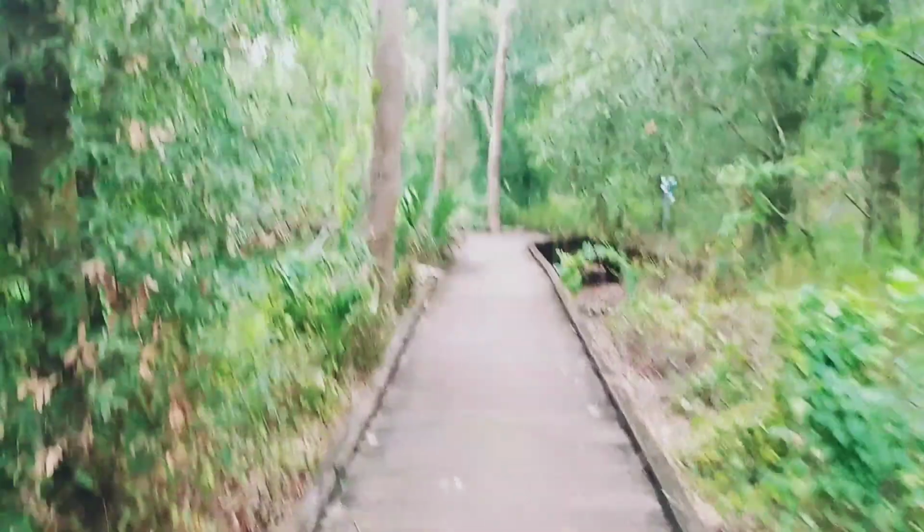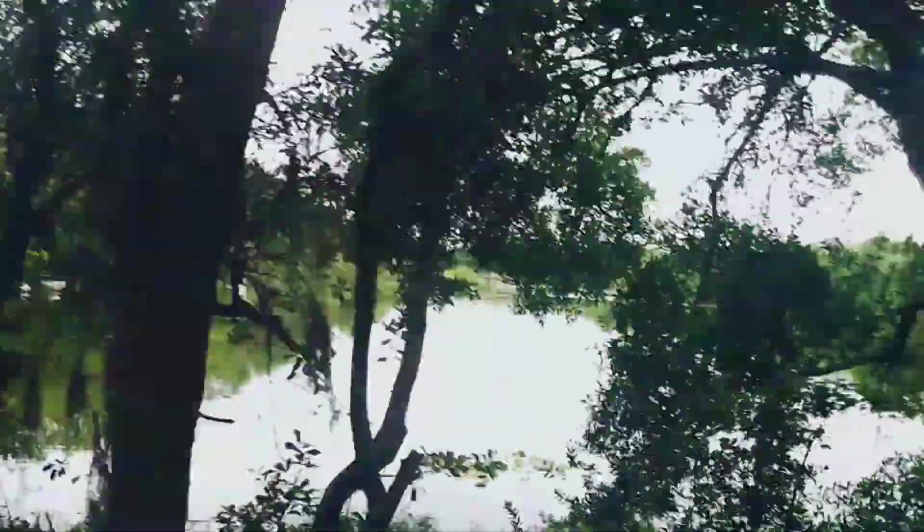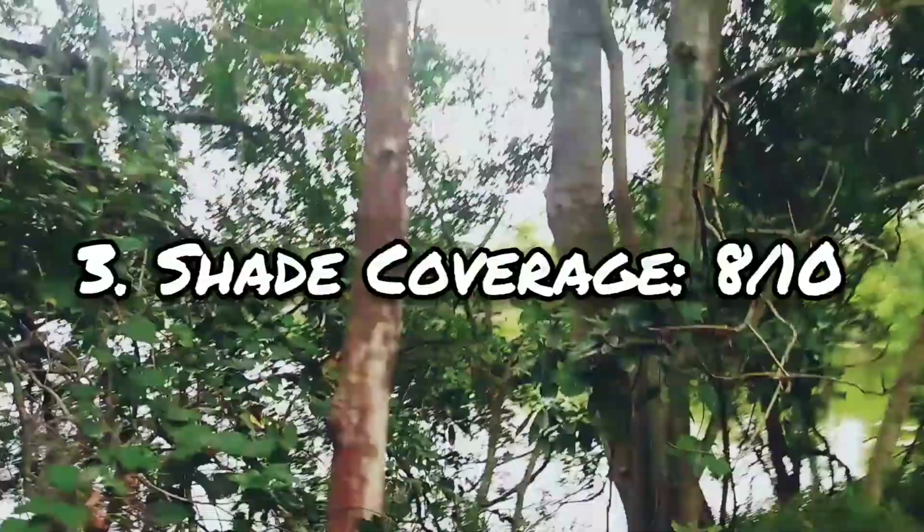The shade coverage is above average. There is an abundance of trees throughout the park. Although there are a number of openings in the paved areas, I would rate this an 8 out of 10.